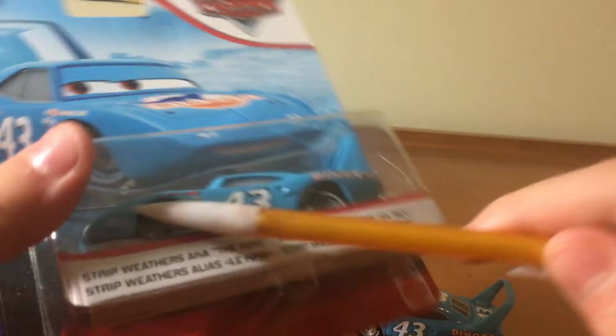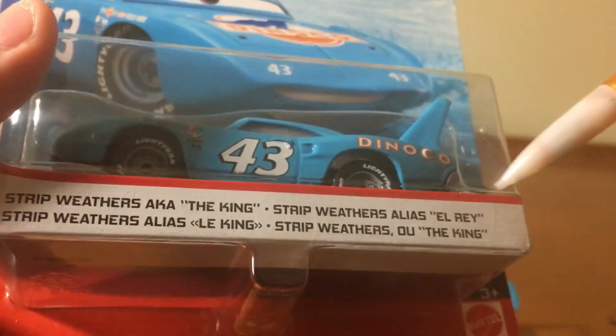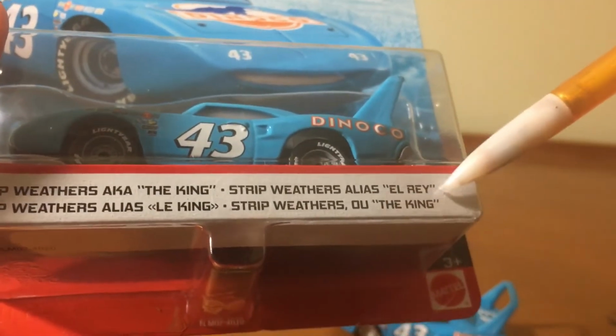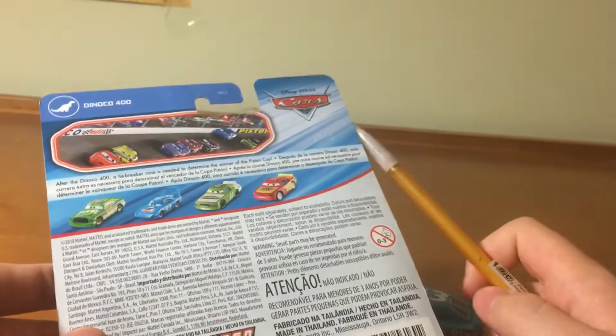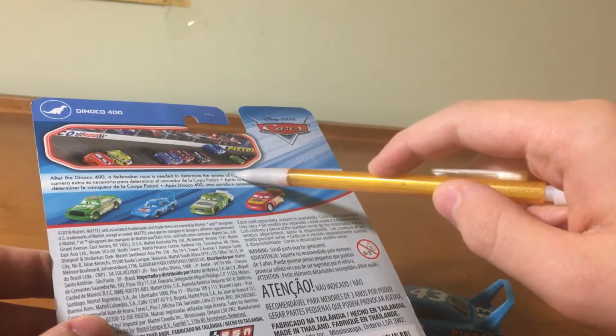So, here is Strip Weathers, aka The King. Strip Weathers, Alexis El Rey. Strip Weathers, El The King. That's like it's saying, ow, the king, like they hurt its foot or something. Oh, anyways, on the back, you get the time to go 400 degrees needed to determine the winner of the Piston Cup.